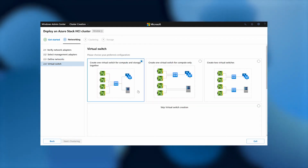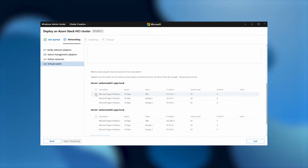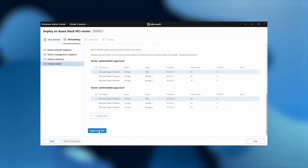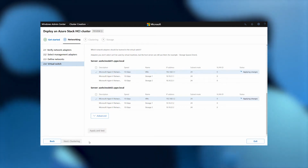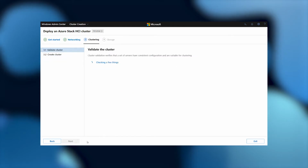We can then choose to define our virtual switch for our virtual machine communication. I'm going to select just one of our respective NICs to become our virtual switch. Click Apply. It's going to take a second or two to apply those specific vSwitch changes. Then it's going to test connectivity again to ensure that everything can still communicate. And then we're all done. So next we're on to validating the cluster.